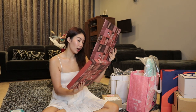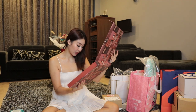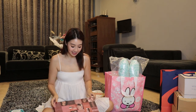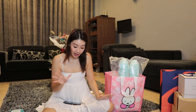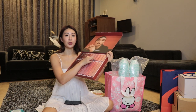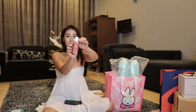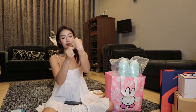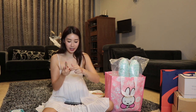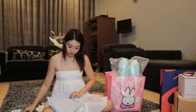They have the Kind Words matte lipstick, and they also have their lip liner as well. So should we just open one and see? Okay, let's open one that I'm extremely excited about. The one that I tried during the event is called Humble. Let's just try it. Oh my god. This is the one in the bullet lipstick range, and it looks like that. Wow, so pretty and very very creamy. Oh my god.